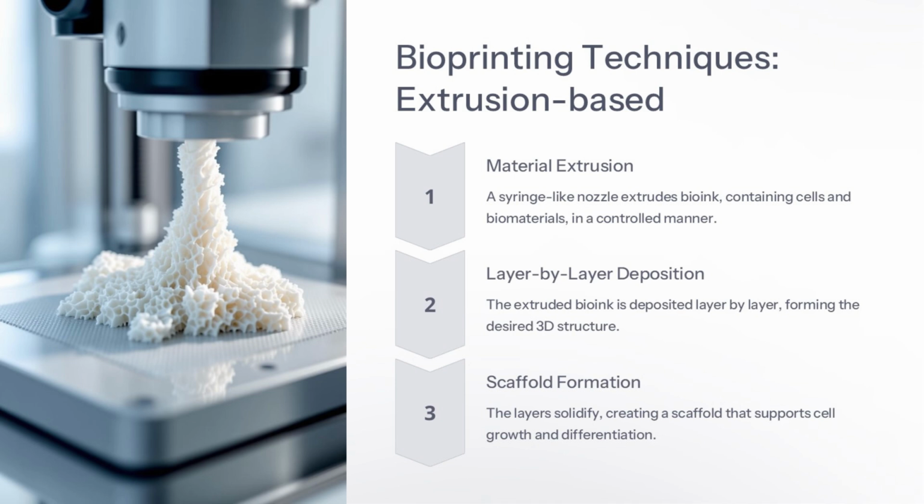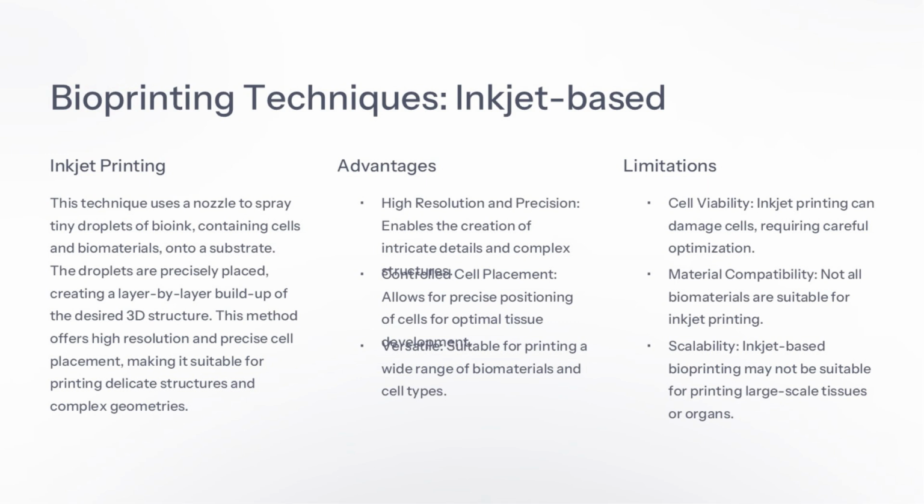Inkjet bioprinting is a technique that uses a nozzle to spray tiny droplets of bioink containing cells and biomaterials onto a substrate. This method allows for precise placement of the droplets, creating a layer-by-layer buildup of the desired 3D structure. Inkjet bioprinting offers high resolution and precise cell placement, making it suitable for printing delicate structures and complex geometries.